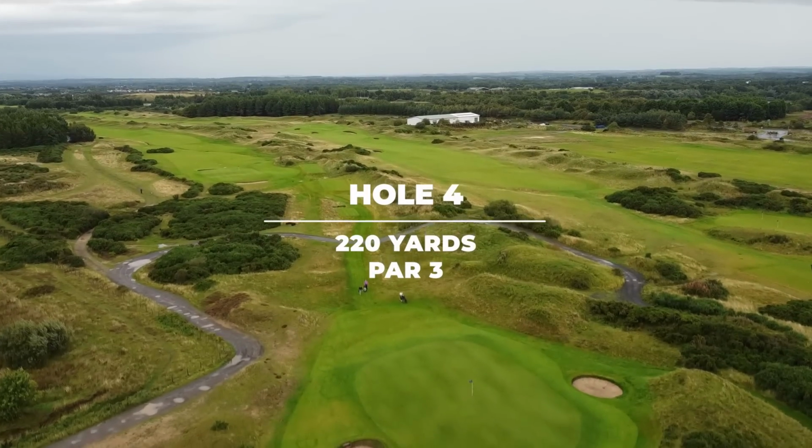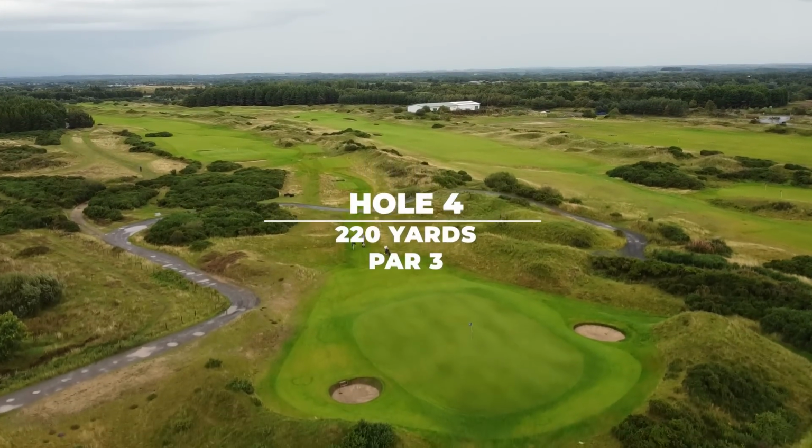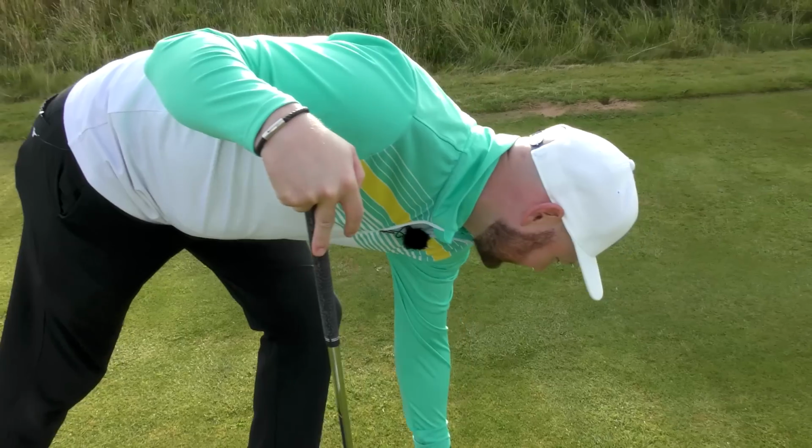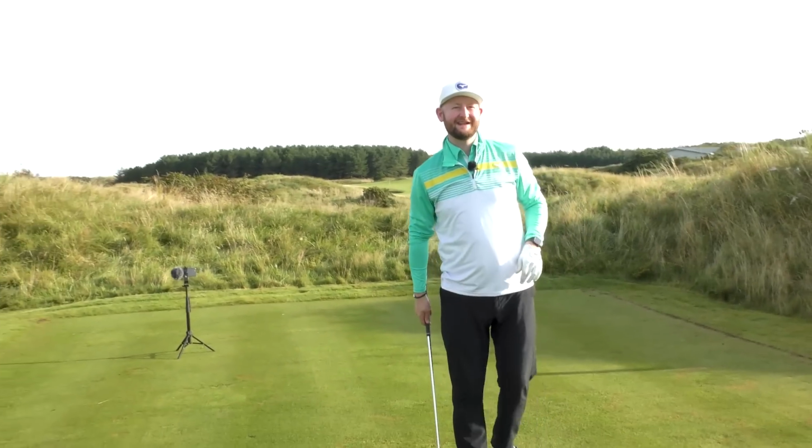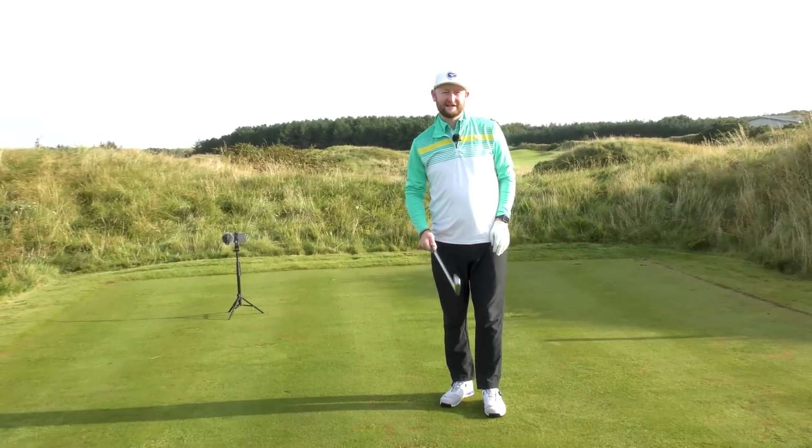Right, we're on the fourth hole. 220 yards up to the flag. Just when I need a nice par to settle me back down, we've got a par four that's 220. A par three, sorry. I'm going to go 4 iron.